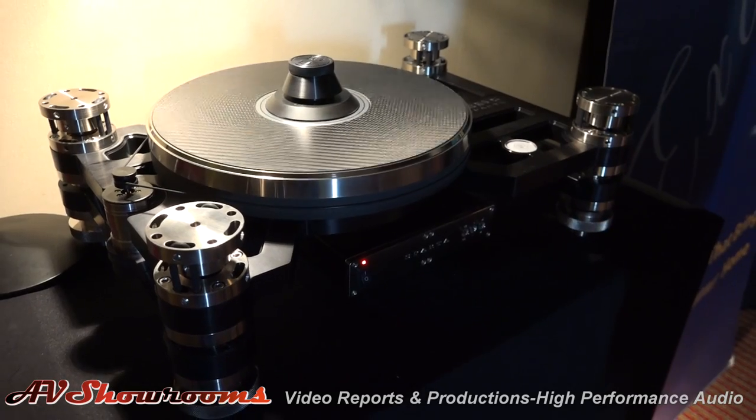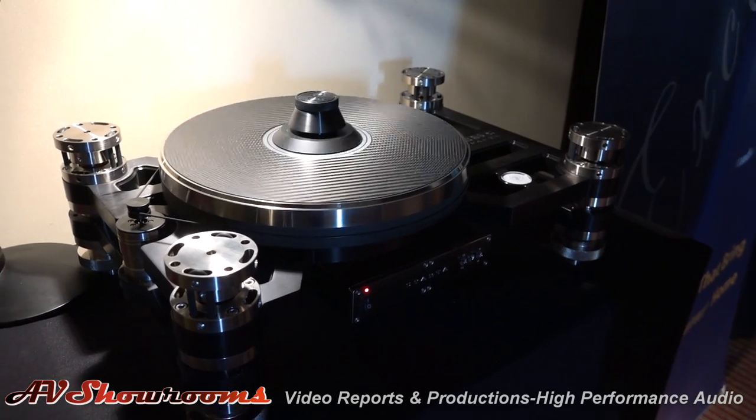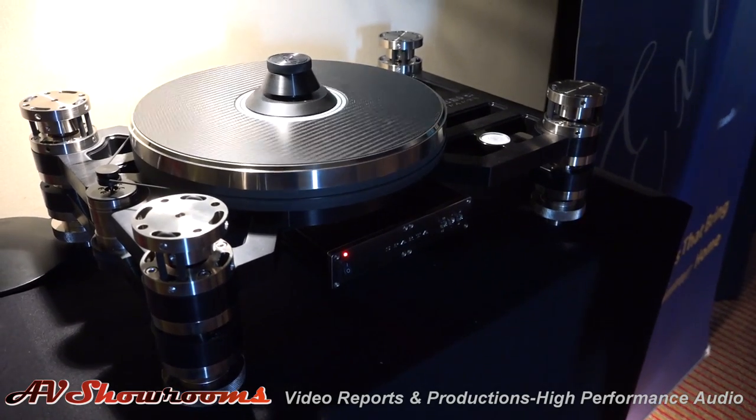Yes, and then you'll get a little bit more life out of your music, and you'll get a little bit more speed, accuracy, magic, and quietness, space. Yeah. It's a very good upgrade. Yeah, it's a beautiful turntable.